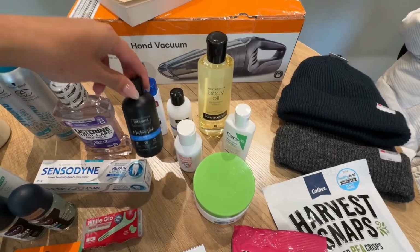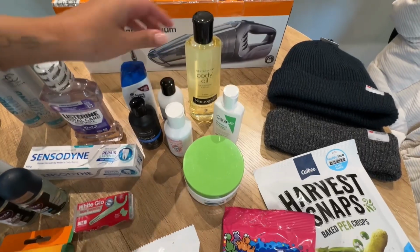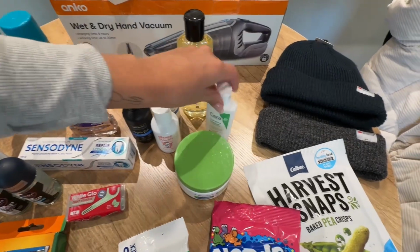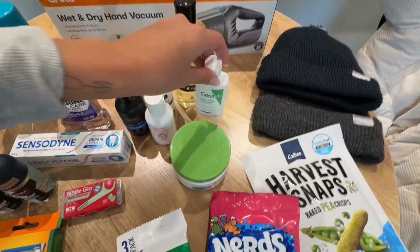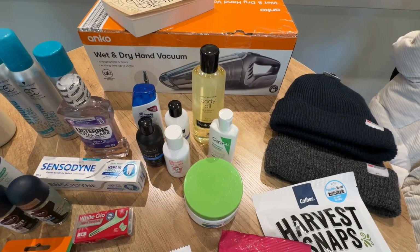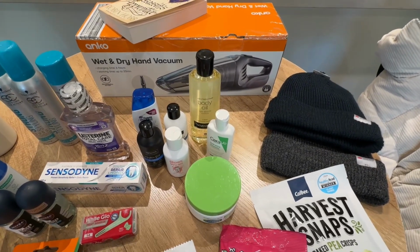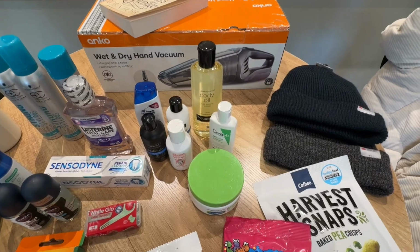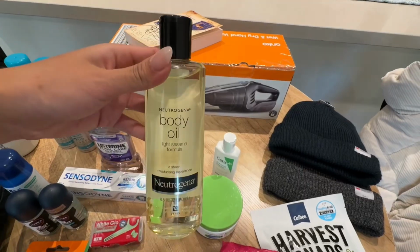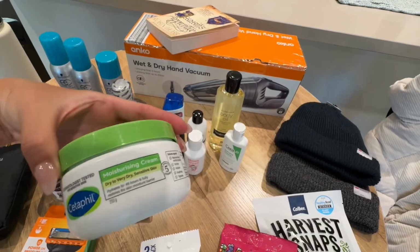So I have the Tresemme brand, but also Head and Shoulders, some conditioner, and this is body wash, facial cleanser, and then this is a new thing that I'm trying. I have really dry skin, and with the weather getting colder, regular lotion doesn't work for me anymore. So I'm going to try out this new thing where I use body oil after showering, and then follow it up with the CeraVe moisturizing cream.